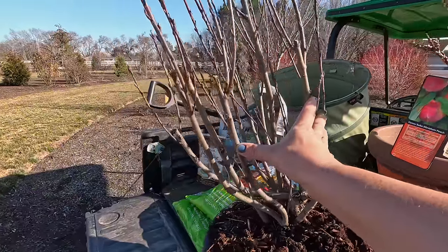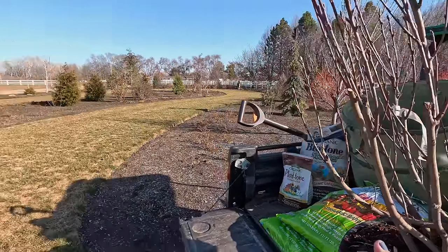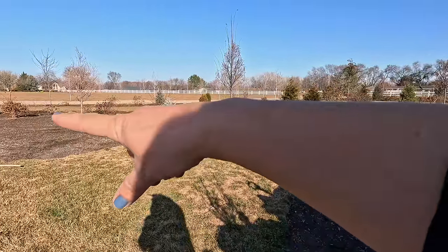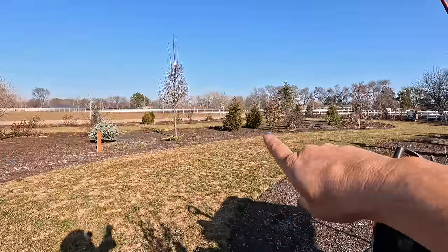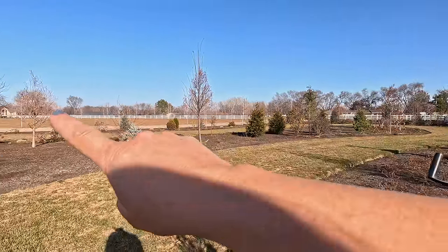So a really great one if you're wanting to hedge something or if you're just wanting kind of a statement shrub, which is what we're gonna go for out here. I think it might go in somewhere in this area or possibly right in there. Not sure yet. I gotta set it in the spots to see which one I like best.